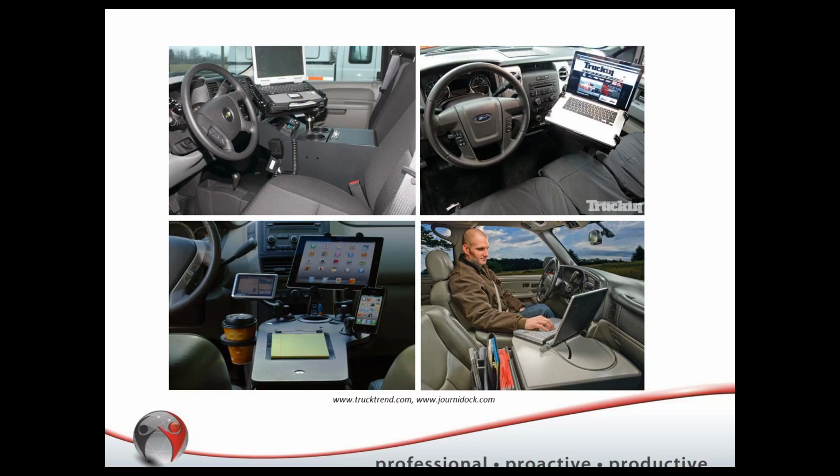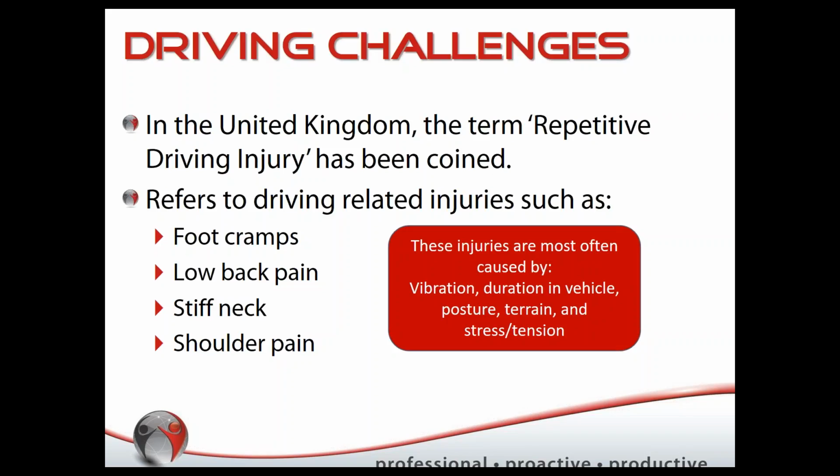So in addition to these safety issues, these are just a couple to touch on. We haven't even touched on the ergonomic complications. So when you actually try to use the device when it's in your car or in your truck, that can be another can of worms. So what I thought we could do is talk a little bit about driving and the vehicle on its own, as well as then talk about the laptop.